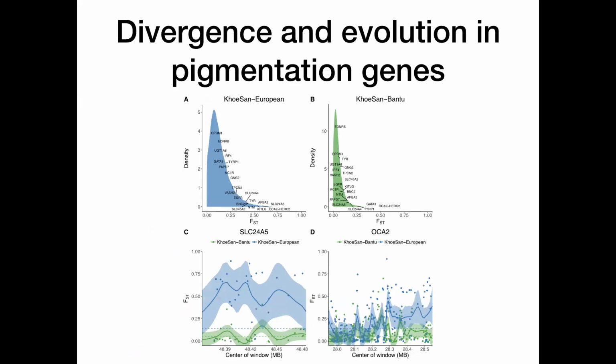I haven't really seen too many blue eyes, but there's certainly a lot of green eyes and hazel eyes in the population. We don't have quantitative metrics of eye color, but I think it's interesting to note that there's quite a bit of divergence here, indicating that perhaps some evolution that's unique to the Khoisan has been at play here.